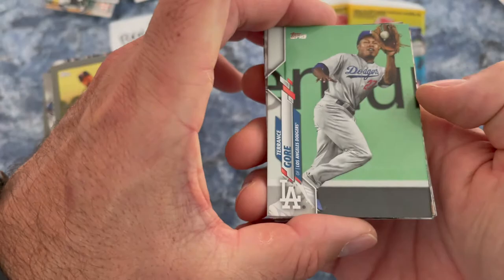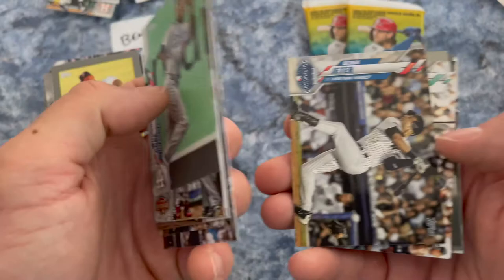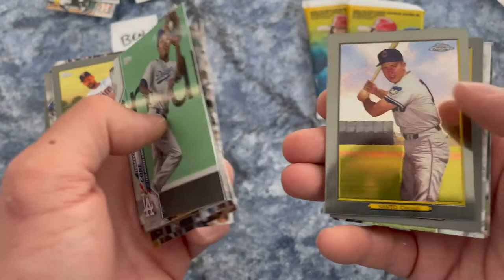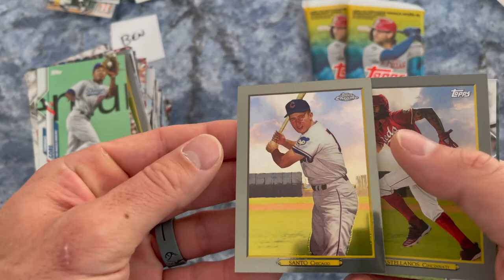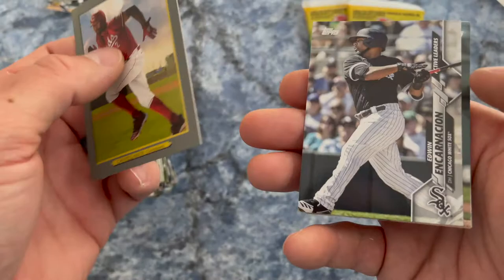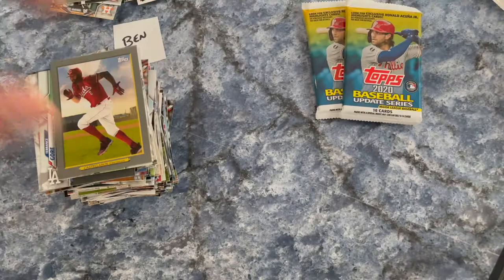David Ortiz. Felix Hernandez. Ryan Howard, Miguel Cabrera, Derek Jeter, Ichiro. There's a refractor here of Ron Santo. Nothing numbered. Decent looking card. Yeah, the photography on these cards is great. Castellanos, Edwin Encarnacion, Wade LeBlanc, Joe Panik, Kyle Ryan and Josh Taylor rookie card wraps up pack number 14.